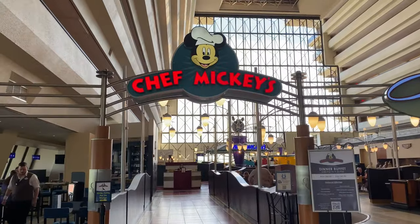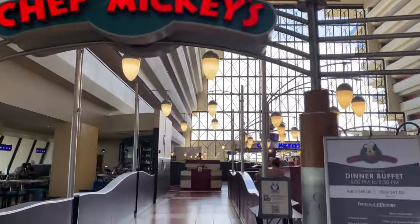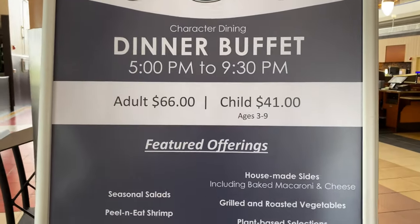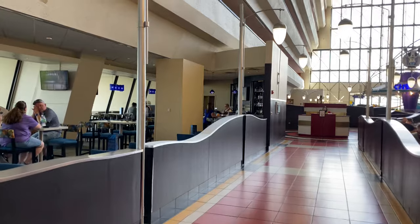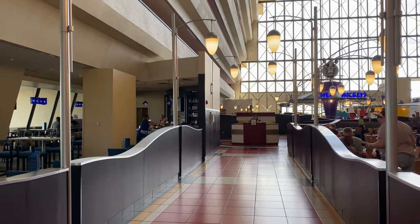And of course, we are home to Chef Mickey's right there. Let's check out the pricing right now for Chef Mickey's. Chef Mickey's is now $66 for dinner. And they start at 5 to 9:30 right there for dinner. And that is the entry into Chef Mickey's right down that way. That's still one of my favorite. It's probably my favorite character mural on property.